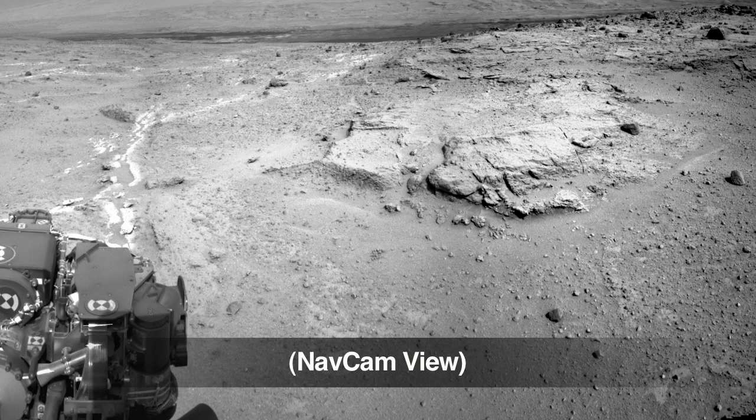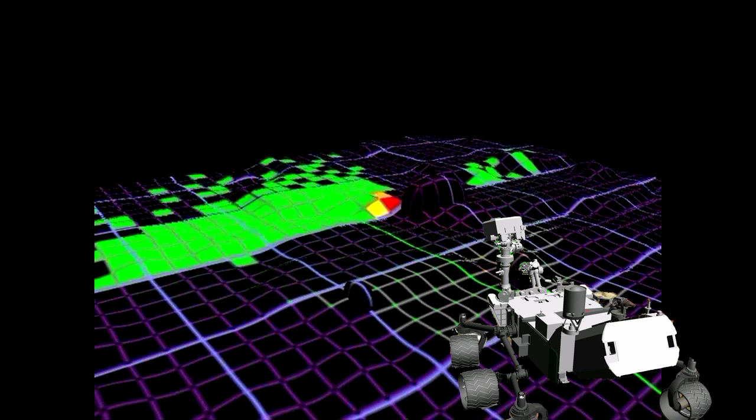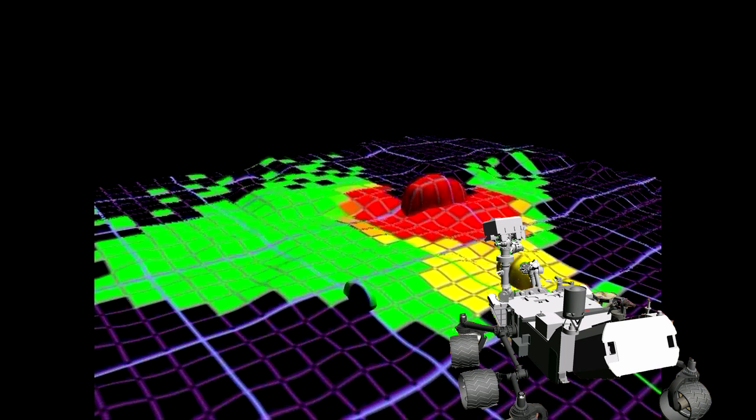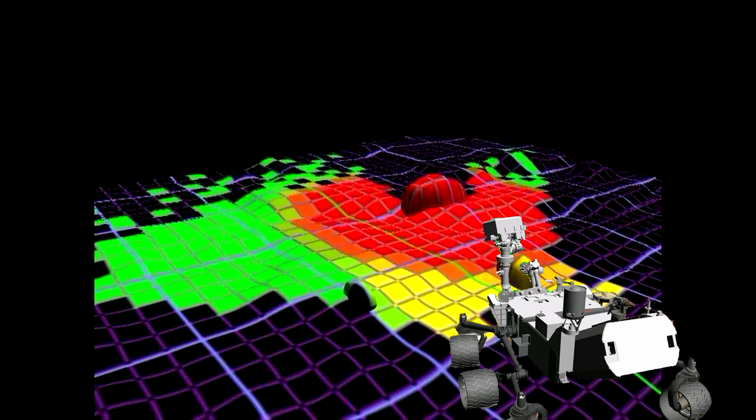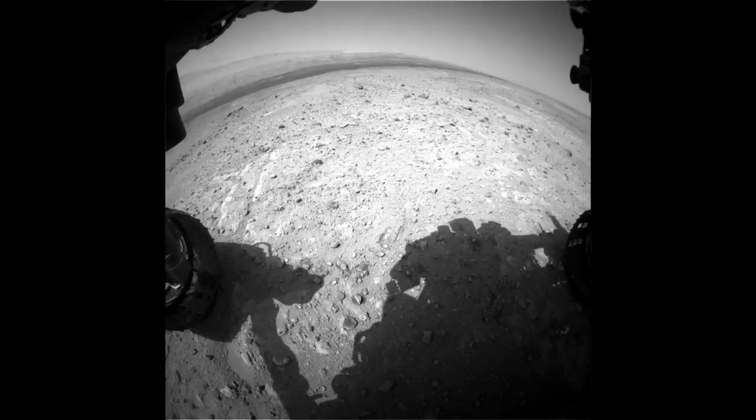Curiosity takes pictures from the navigation cameras with the hazard cameras, and it's able to combine that information, put it all together to find a safe way to get to where we asked her to go. And that capability is going to let us drive much farther than before.